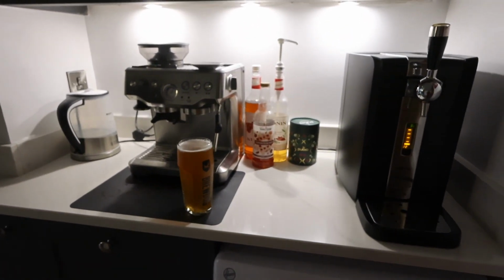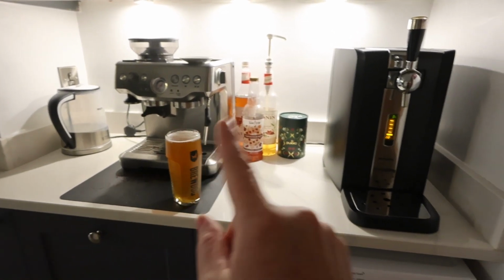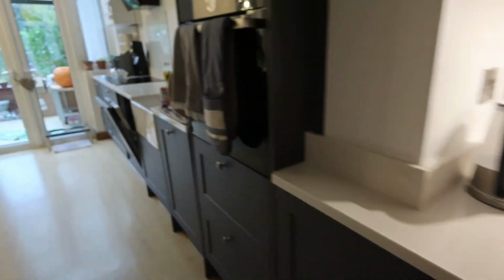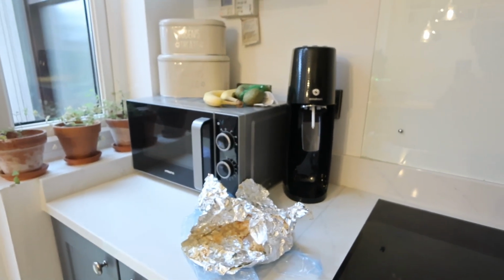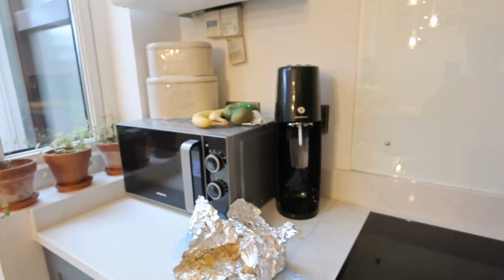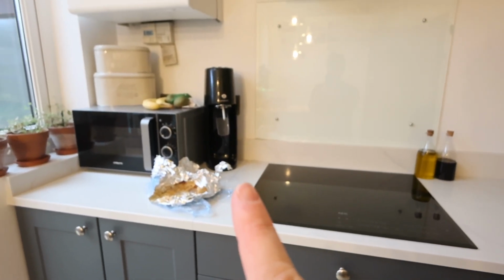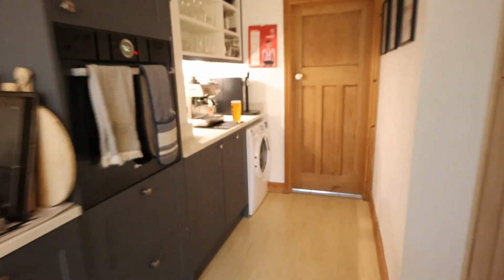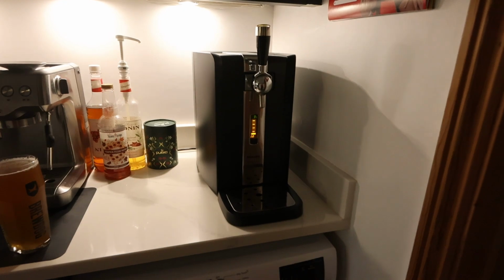I mean, we've had to have a little swap around. So we've got the coffee machine and beer keg here, and then we've moved the Soda Stream here next to the microwave. Bit of birthday cake from my mother-in-law there, which I'm going to polish off. So Soda Stream's not here, but that's actually better because I access this like every single day, whereas I suppose the coffee machine gets accessed every single day. But yeah, our new gadget. Very, very, very pleased with it.